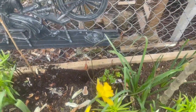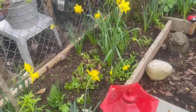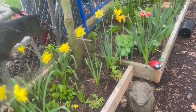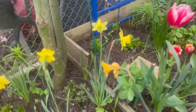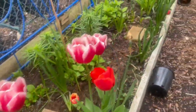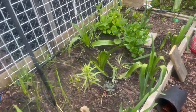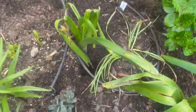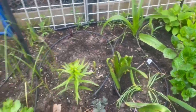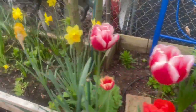Yesterday I put down what's supposed to be a great critter deterrent to stop things getting in here. It's a pepper powder. Smells really nice. Does absolutely nothing. Because look, it's not mice because they're not making holes. They're just making holes, if you know what I mean. They're not digging tunnels, I don't think.